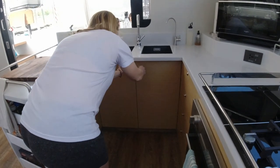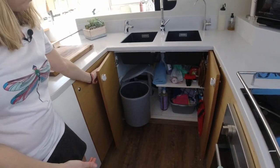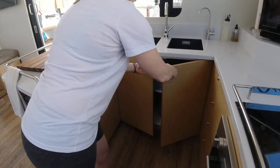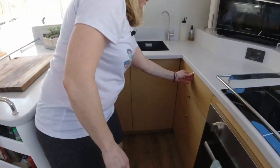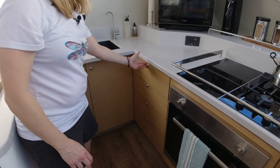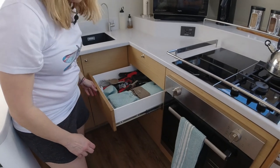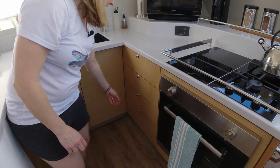And then a little bit of storage underneath. Oh, look at that. Nice little trash bin. No, that's nice. And some drawers. Some drawers are very smooth. Nice slides.